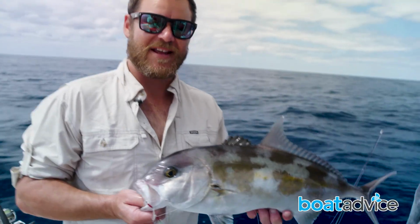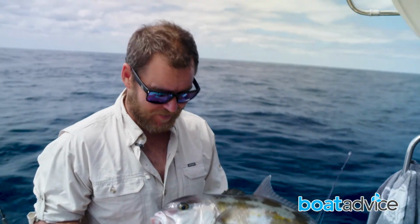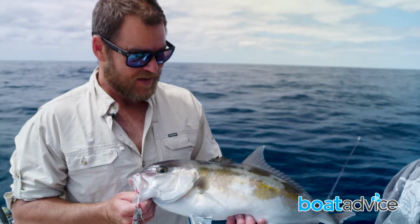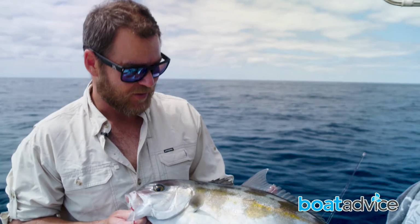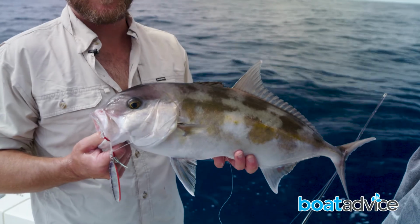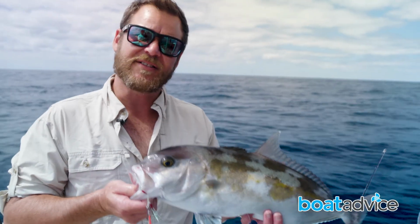These guys are great fun to catch. It's a juvenile Samson fish. You can get them occasionally. They don't seem to get really big like they do in WA, but once they get bigger, they do lose the motley look and have a nice yellow stripe down the center. But they fight really, really well, and they're a lot of fun on light jigs like we're using today.